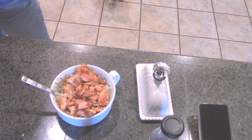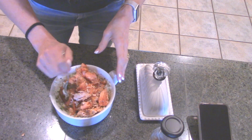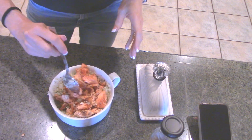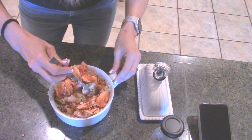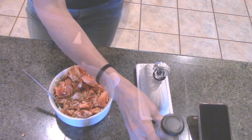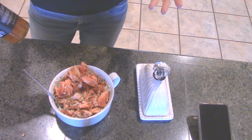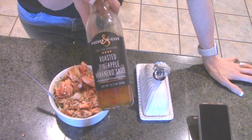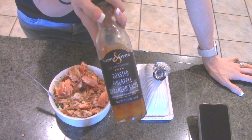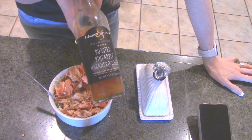This is one of my favorite meals, cauliflower with some kind of meat, and the salmon is one of my favorites. I also put some butter in the cauliflower, and I like to just put it right in there. And I'll eat it just like that. I'm not adding anything to it. I'm doing pretty low carb today. And then I may add some roasted pineapple and habanero sauce. This is delicious on this. It makes it taste like a sweet and sour dish.